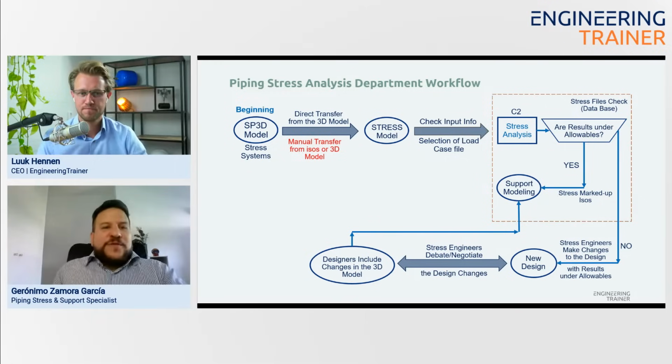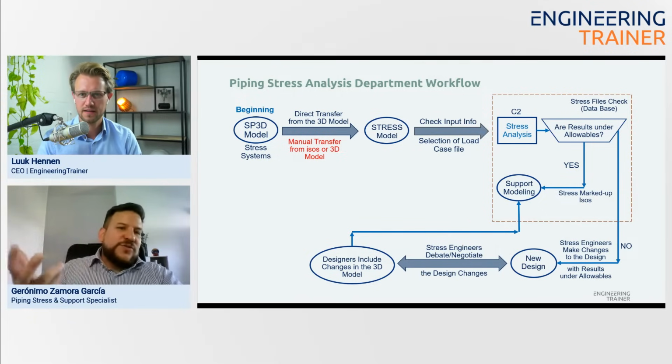For example, you're at a different elevation and you have a valve there, and you assume that from the stress point of view it's good, but the designer might tell you that valve needs to be accessible for maintenance or for operation or whatever. That's also something you gain with experience, but it's always about having this interaction with the designers. And let's say your proposal is good enough, the designer agrees, and he will include your changes in the 3D model.